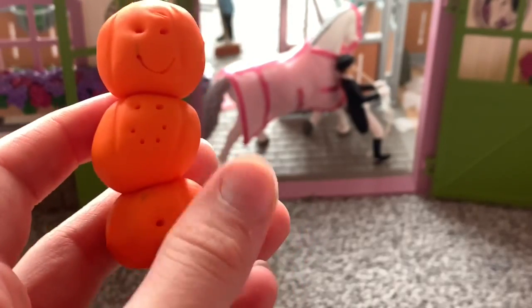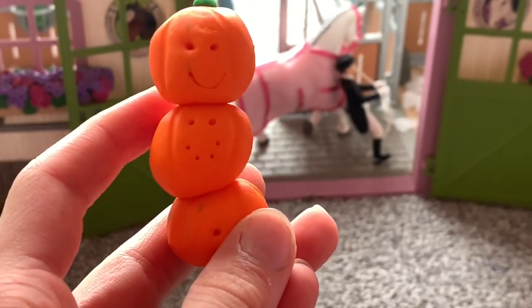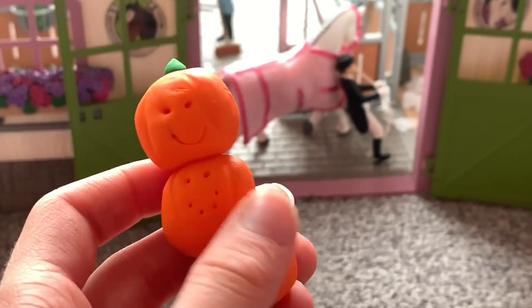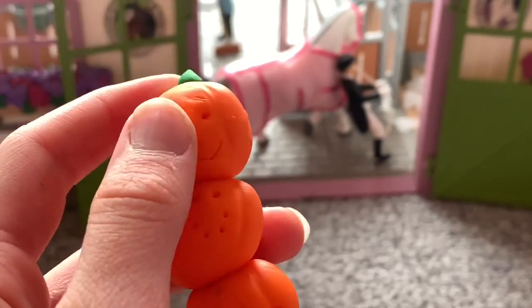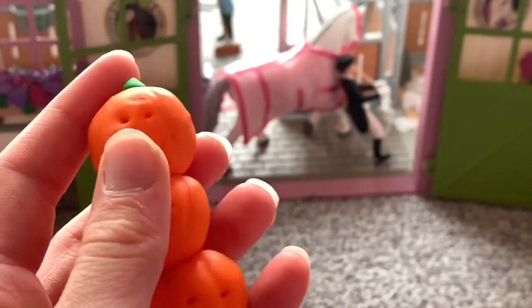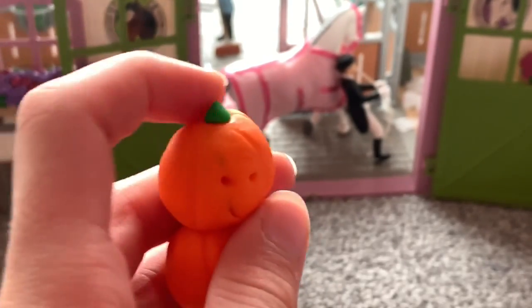So what I did to make it is I got 3 chunks of orange clay and I rolled them all up into a ball, then stacked them on top of each other. I then drew faces on them with a toothpick, and I got a bit of green and stuck it on top.